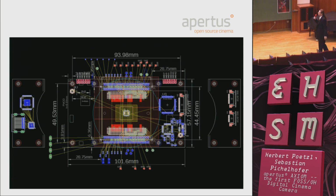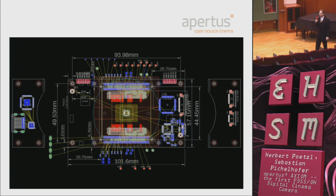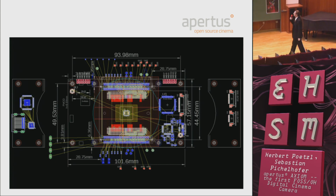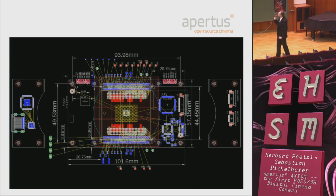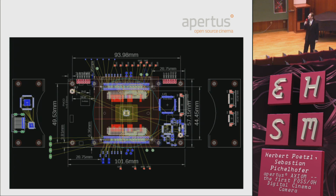That's the basic design for the Axiom Beta, and as you see, it's quite small. It's about 10 by 5 centimeters in size, and everything fits in this space. So we will not be larger or higher than the microset, except for the cooling system, which will feature an optional fan on top of the camera, basically where you have a viewfinder on a normal camera.